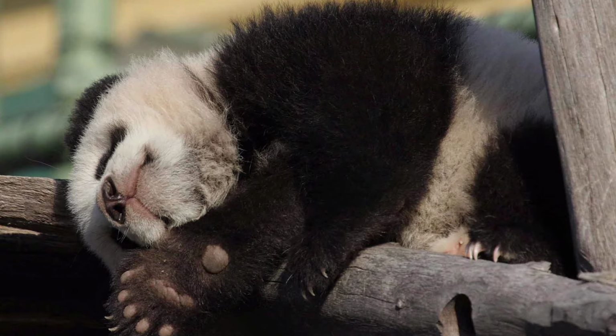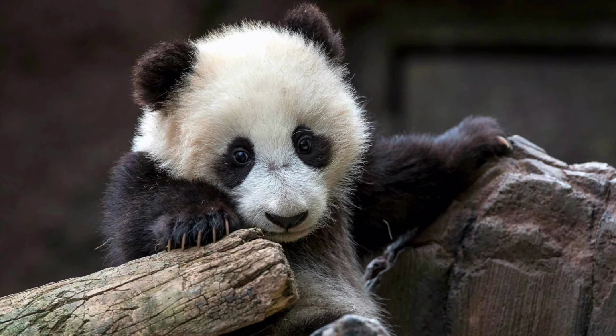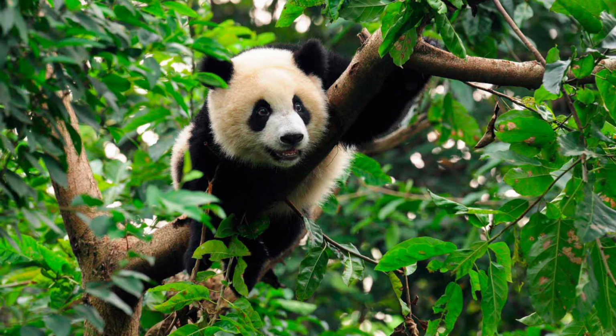Pandas are carnivorous animals, but they only eat bamboo. An adult panda eats up to 35 kilograms of bamboo and shoots per day. The panda's gullet and stomach are adapted to protect itself from bamboo splinters. After eating, pandas go to sleep and wake up hungry again. Because food is poor and monotonous, it is difficult to digest.